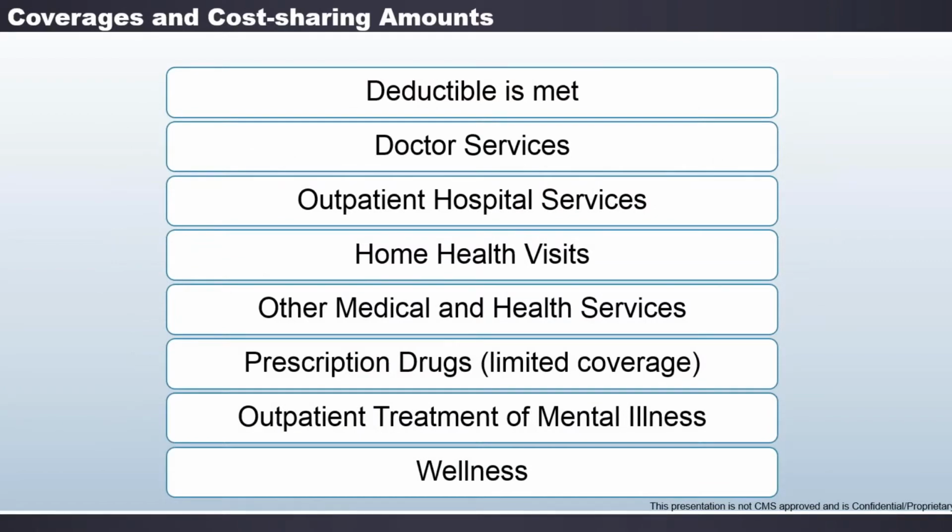Some of the cost share and coverage in this regard, they have to make sure that the deductible is met. They have doctor services, outpatient hospital services, home health visits, other medical and health services, prescription drugs, which usually have a little bit more limited coverage, and outpatient treatment for mental illness and wellness.